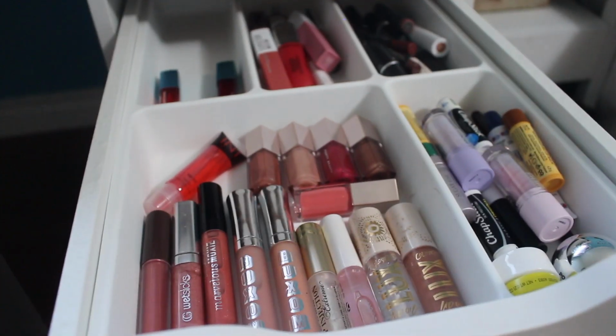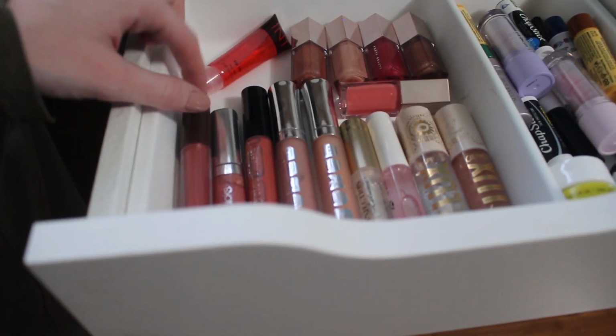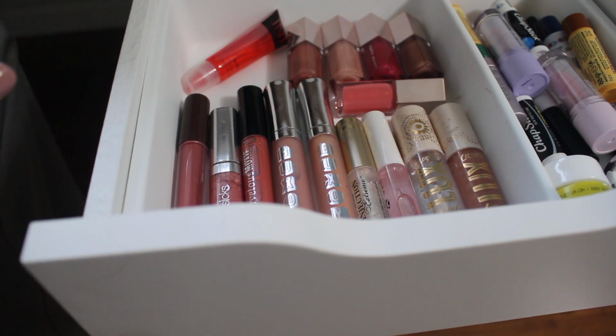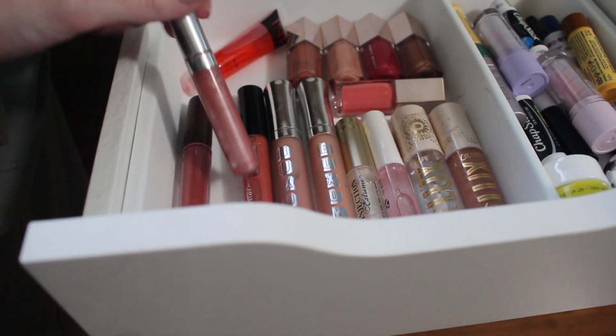And then lastly in this drawer I have my glosses. So this one I have no idea what it is. I think it's gorgeous. Looks like this. It smells like cinnamon apple. Has no name on it, and I think I've had it for way longer than I would like to admit to having it. This one is a Covergirl Wet Slick in the shade Peaches and Gleam.